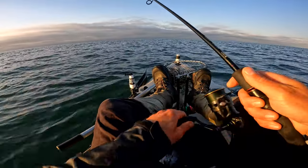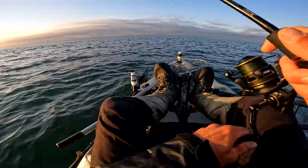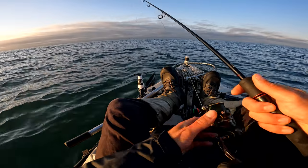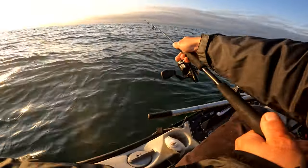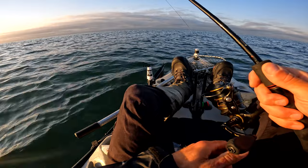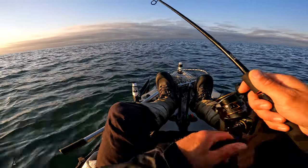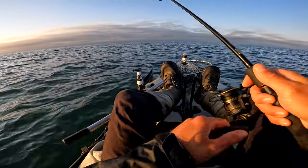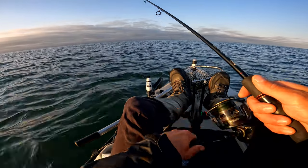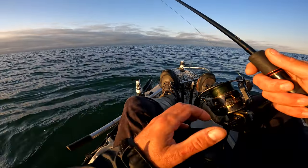And up on the surface. That was a big one. That was a big fish. That was a big one. Come on. Might have been a blue. There's been some pretty big blues over here. It might have been a bluefish. Oh, nope, they're underneath me now. These bass are underneath me again.